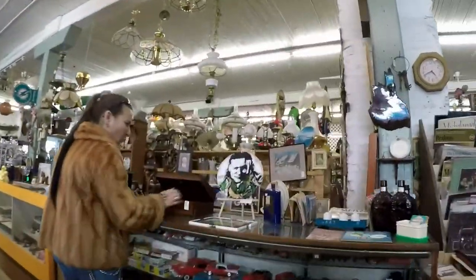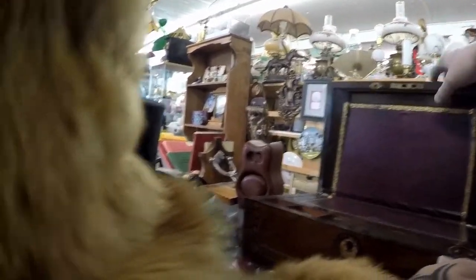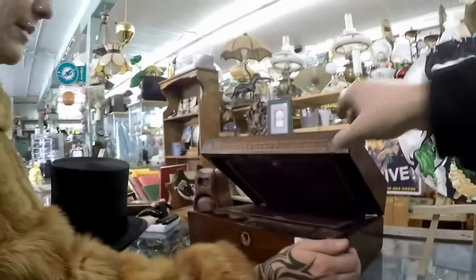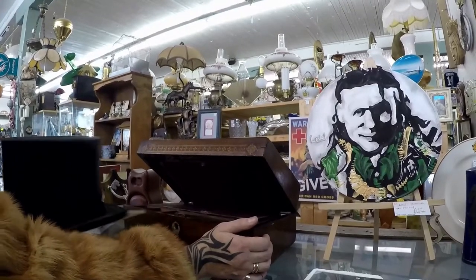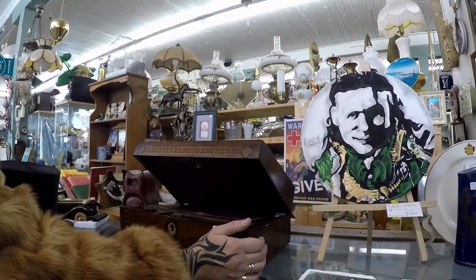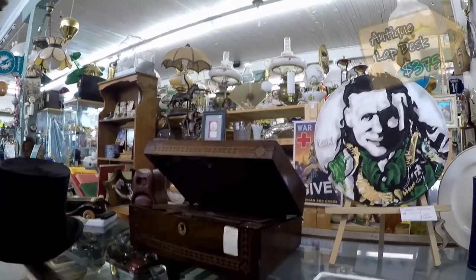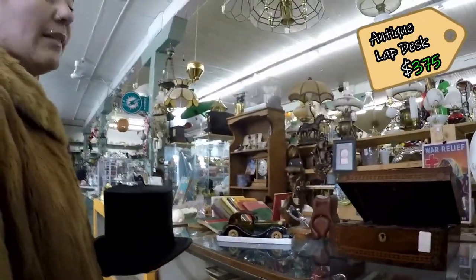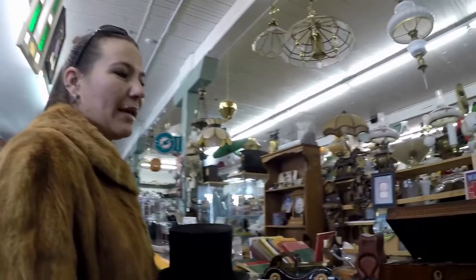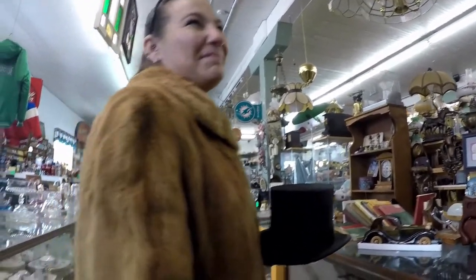Oh, a lap desk. You want me to guess at the price? It's a pretty nice one. Can you close it? I don't know if you can. How much do you think it is? 200. It's missing the key thing too. More. 250. More. 300. More. Oh my God. 375. That is insane. It's beautiful. I'd love to take it home and fix it, but I can't pay that. What was the one you bought this year that you fixed? $20? $10. Jeez. I know.